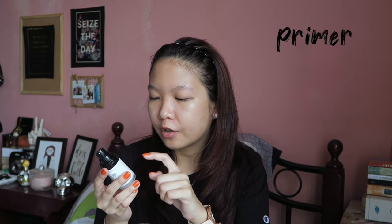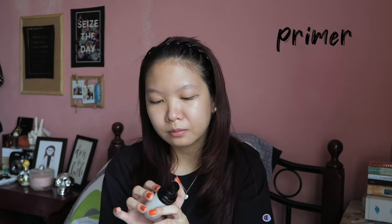And then the next thing is sunscreen, and this is my favorite sunscreen. It's from Cosrx. It's the Aloe Soothing Sun Cream, and this is just my favorite sunscreen. I like it. Smells like aloe. So I use this primer. It's from Revlon Photoready Brightening Primer.